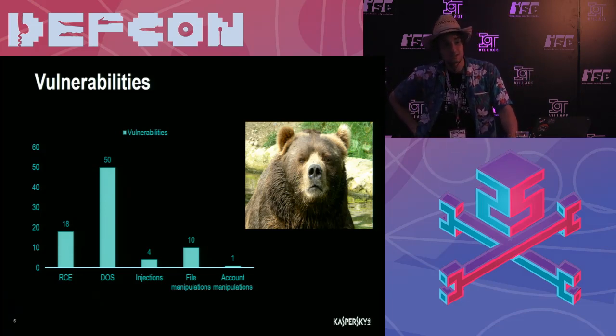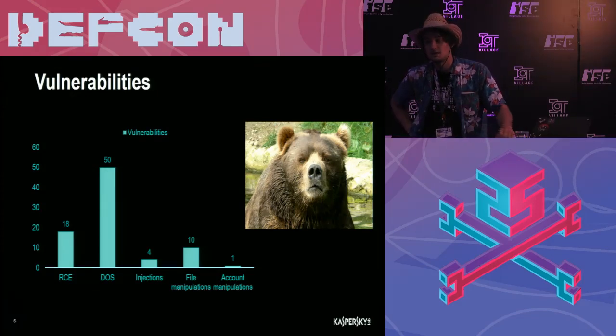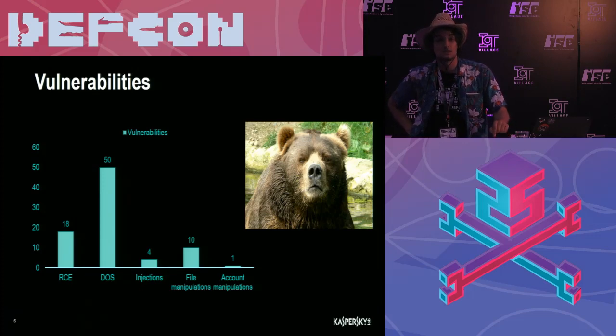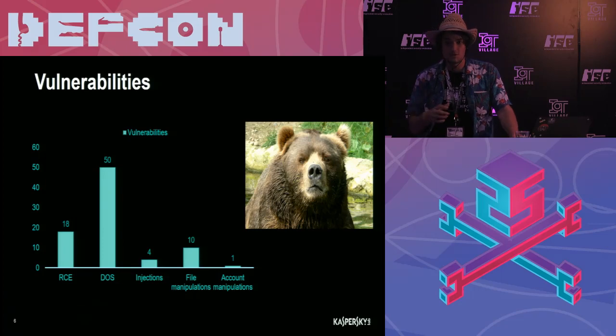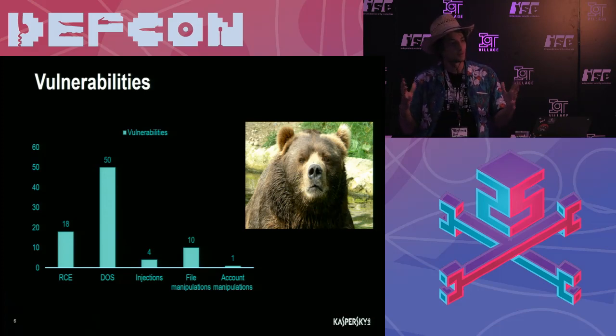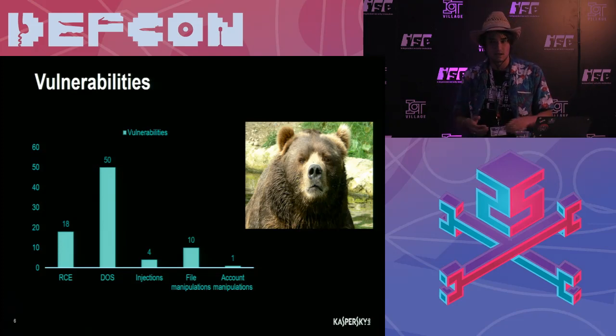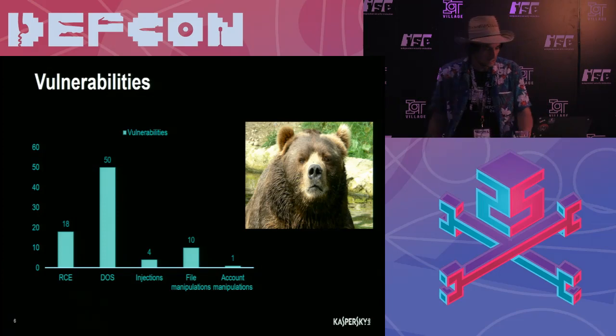But the thing is that in the industrial world, DoS vulnerabilities can be way more dangerous than remote code executions. If there is a technological process and the attacker exploits a denial of service vulnerability, that exploitation can stop the whole technological process. So they will start losing money, and something more dangerous can happen.